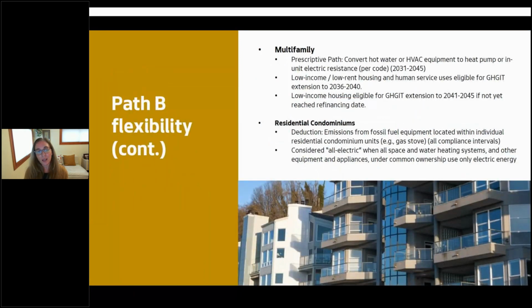Also, really a lot of flexibility for multifamily. The reason we have this included is because there are obviously strong concerns about affordability happening. So there's a prescriptive path, some opportunities for buildings that are qualifying low income or human service uses to get some different extensions, and also some important considerations for residential condominiums, like that deduction of equipment in the individual condo unit also being considered all electric when all their space and water heating systems use only electric energy.